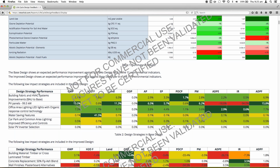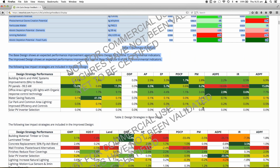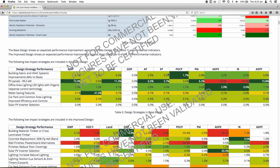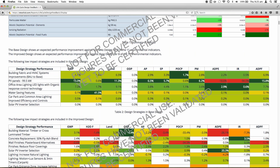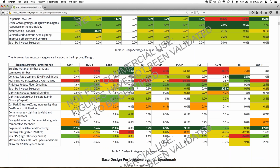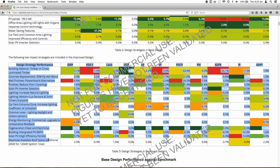Here are the strategies that were in the base design, and you can see which ones are the highest performing strategies just by looking at the heat map. And then we've got the design strategies for the improved design here. So a bunch of other strategies here.